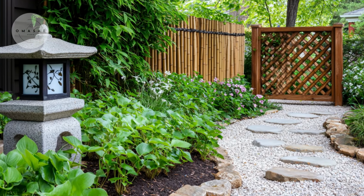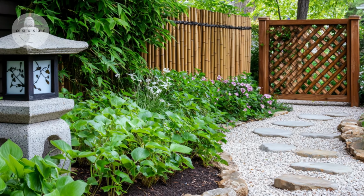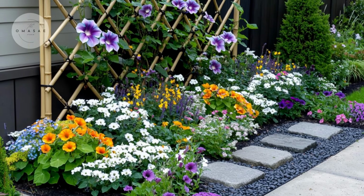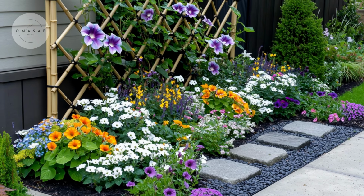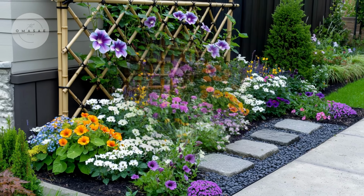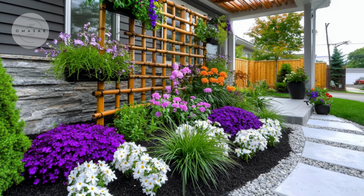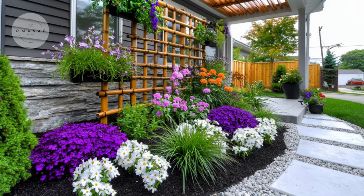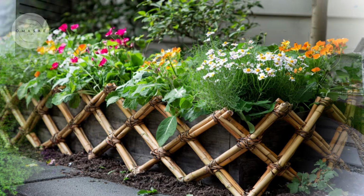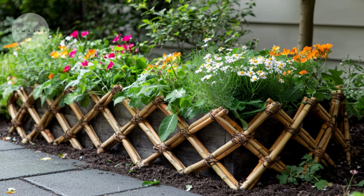For a serene, tropical vibe with minimal effort, the bamboo trellis fence is your best friend. This setup uses the natural strength and flexibility of bamboo poles to create an elegant framework for climbing plants. Whether it's fragrant jasmine, morning glories, or sweet peas, climbing greenery loves the support and airflow of a bamboo trellis. Bamboo not only complements most garden themes, especially Japanese or Asian-inspired styles, but it also weathers beautifully over time.